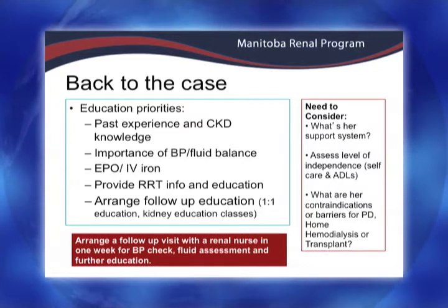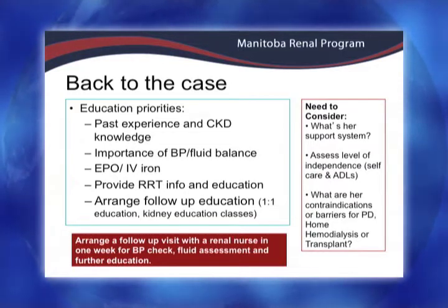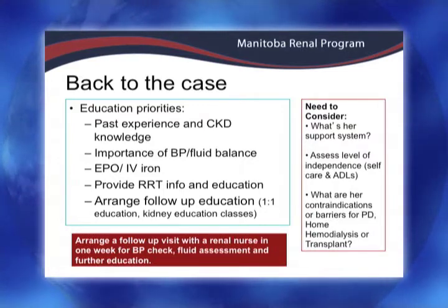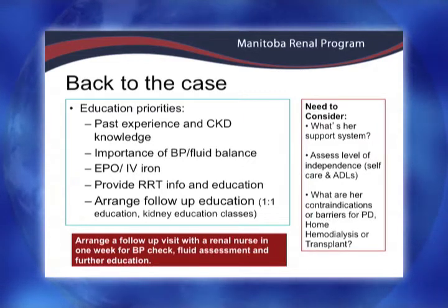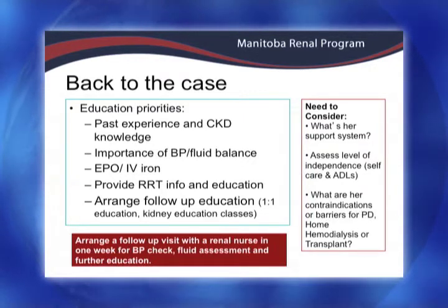Does she need home care support for this? There's going to be a lot of check-ins as well in between clinic visits. She may even come in to see the nurse so that we could do an assessment on her fluid balance and see where her blood pressures are at. Okay, and she'll be seeing the rest of the team too for that aspect.